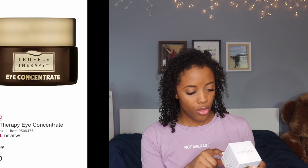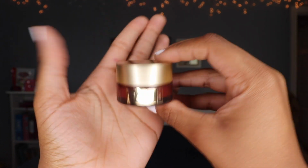Next we have the Truffle Therapy Eye Concentrate. I have tried their exfoliator and I'm actually using it up right now. I don't like it. It's awful. It leaves a film on my face. I can feel it. It's not like exfoliating.